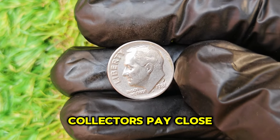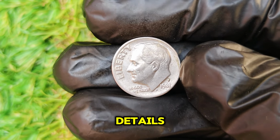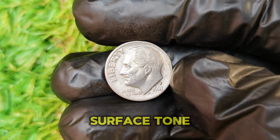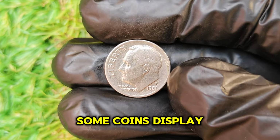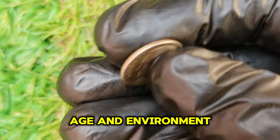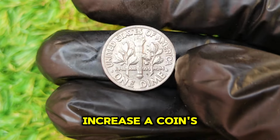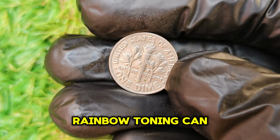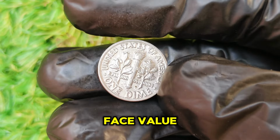Even today, collectors pay close attention to small details such as rim thickness, die rotation, strike sharpness, and surface tone. Some coins display toning, a natural color change caused by age and environment, which can actually increase a coin's desirability if it looks appealing. A dime with vibrant rainbow toning can fetch a premium far beyond its face value.